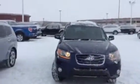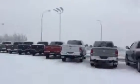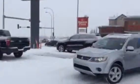These are two of the units that we have available in your price range. As you can see, I have plenty of more inventory on the lot. You let me know what one works best for you. I'll do my best for you.